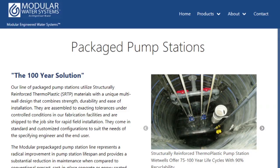Why? Number one, we have the cylindrical reinforced thermoplastic design, which puts a well on its head. Number two, we've got a price advantage, 5 to 35% depending on the scale. And number three, it's prepackaged, so it's delivered very fast. There's a photo of one of those pump stations dwarfing a human being. They're really, really deep. So we have an advantage.